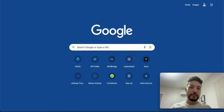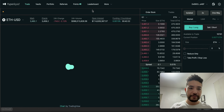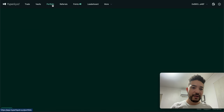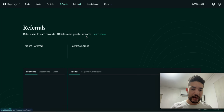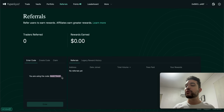Let's go to Hyperliquid, and let's see if I have my volume added. Here it is. Actually, you guys can see the position right here, open. Awesome. Let's go to portfolio. Here I have my volume. And let's see. So here it is. You guys can see that since the wallet was actually new, they added the referral code, which is Rage Trade. That's why I said at first that you need to make sure that you're using a wallet that you haven't been using on Hyperliquid. So just make sure to double check on Hyperliquid if you already have a referral code. If not, you're good to go.